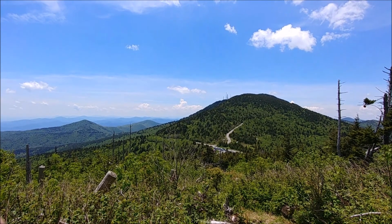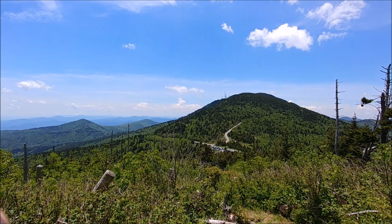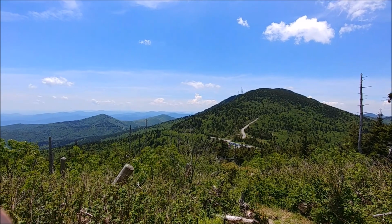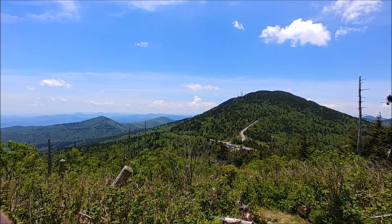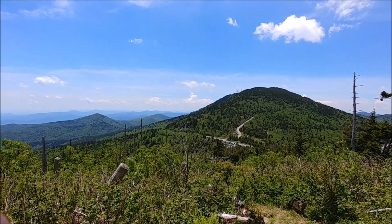Here's Mount Gibbs, rising high over Steps Gap, and Pinnacle and Graybeard Mountain on the left. Nice view on the way back down on the old Mitchell Trail.